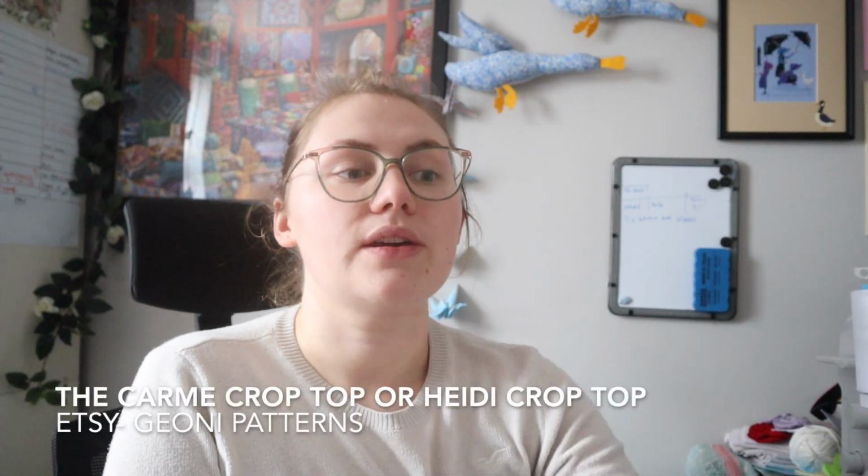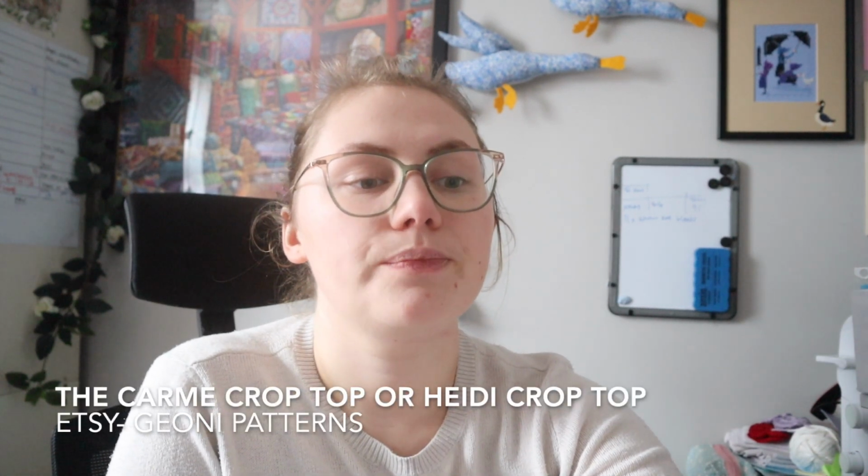These are going to go towards a shirt, something I can wear. And with those ones, it will likely go towards the same or a similar pattern to the Portugal shirt that I did. So it is a pattern designer on Etsy. It will either be the Calm crop top or the Heidi crop top, depending on how I feel at the time. So that's all my new stuff.